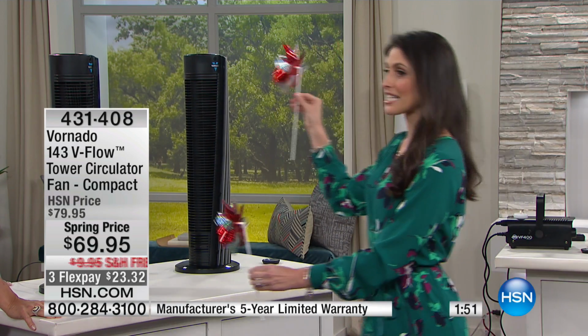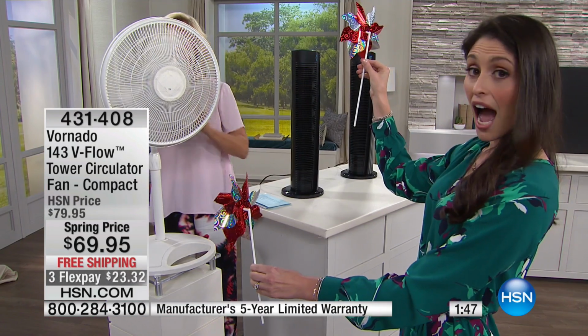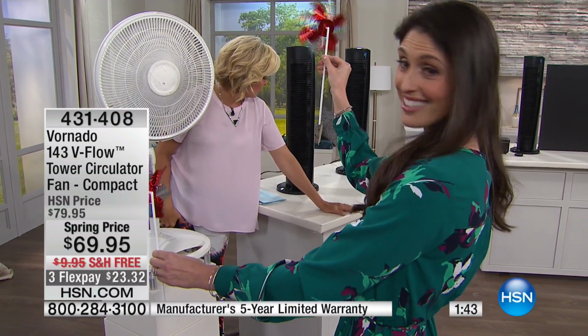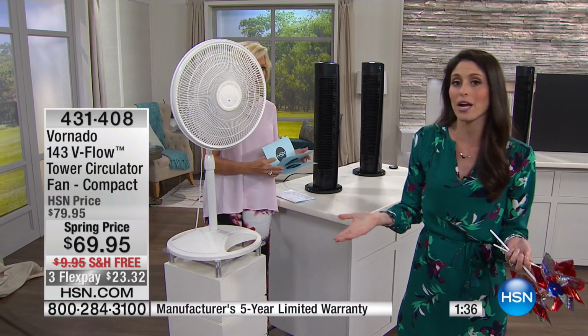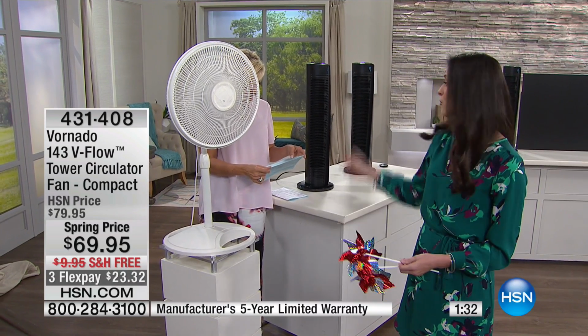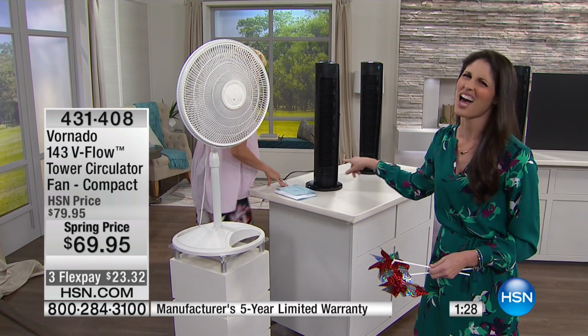If I move over to this fan, would you be so kind to turn that on? If I go high and I go low, let me get right in front of it, I get nothing. I have to be directly in front of it. If you have one person in the house and this is blowing on them, it might work. But if you have a family and you want the whole room to be comfortable, this will do the work of 3 of these. And this is a lot prettier to look at.